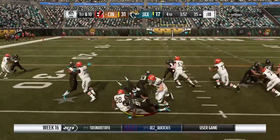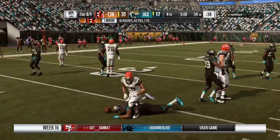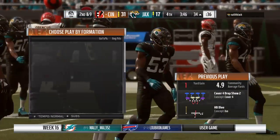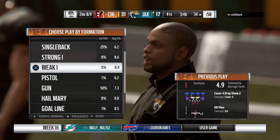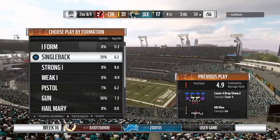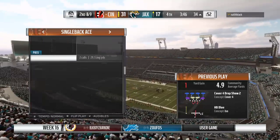Now Joe Mixon, and he'll be taken down at the 34. Just a yard on the first down carry, so it's 2nd and 9. And now the Jags going to signal for another timeout. That's going to be their second. They'll be left with one more plus the 2-minute warning, and we'll be back.